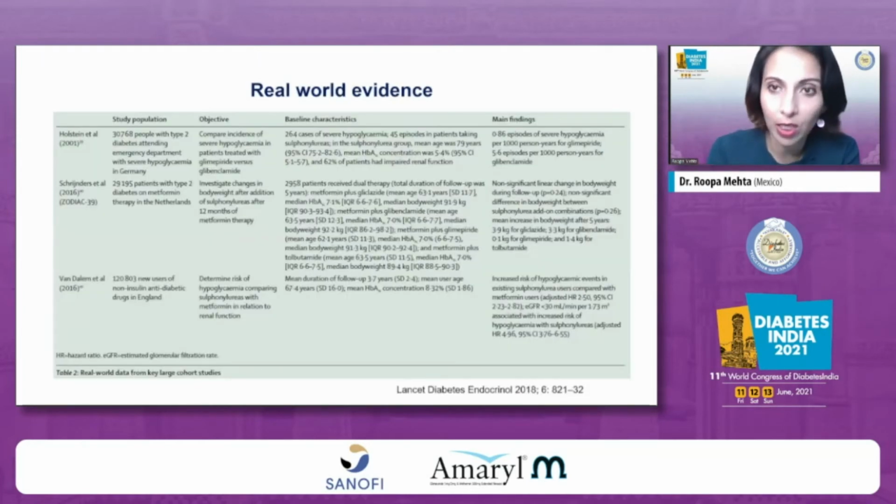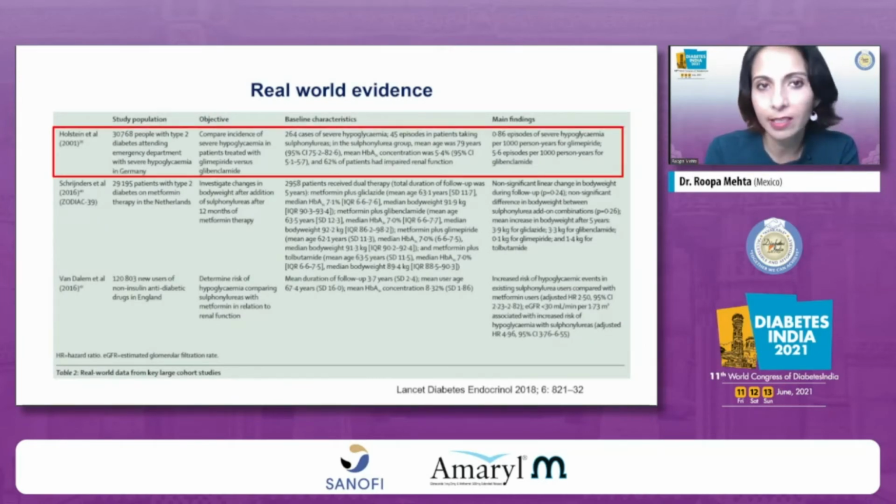Let me show you the real world evidence as well. And again, there's this study by Holstein. This is a meta-analysis of real world data. And we can see here that the episodes are quite low. Obviously higher with the sulfonylurea as expected, but it's 5.6 episodes per 1,000 person years. And this is with glibenclamide.